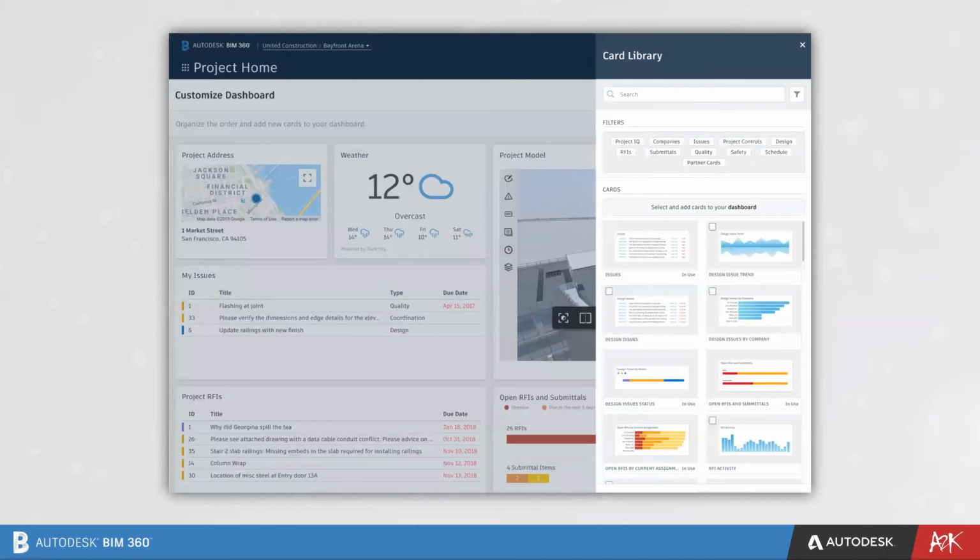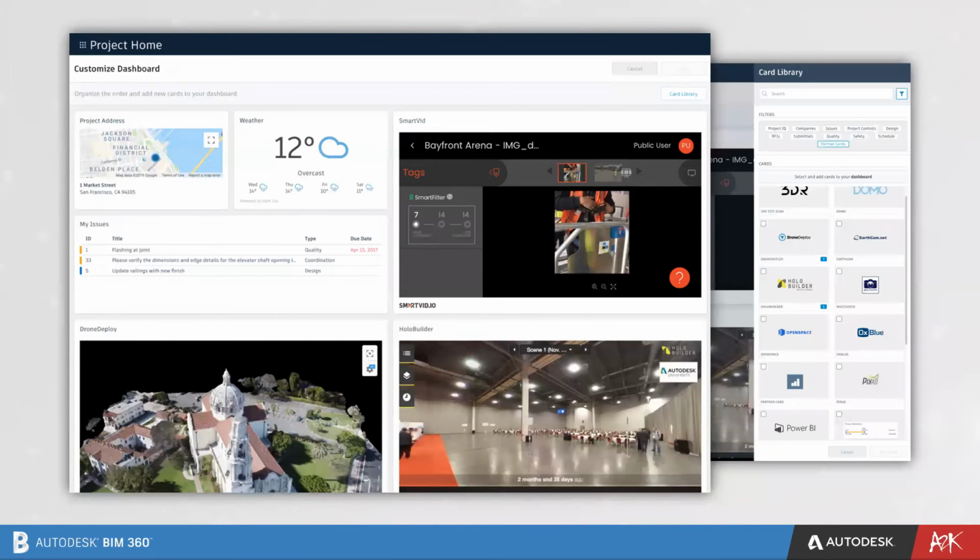This information is delivered through the use of the card library, so you can customize your own experience depending on the risk that you need to manage and the data that you need to have access through. Here we can see some of the Autodesk specific cards that relate specifically to issues and RFIs and submittals. However, using some third-party integrations, that information can then be expanded out into other vendor software, such as 3DR, Drone Deploy, HoloBuilder, and so forth. BIM 360 is aiming to be the central repository of information for both Autodesk products and third party so that you can capture all of this data in a central location and therefore see all of the risk that goes into that.